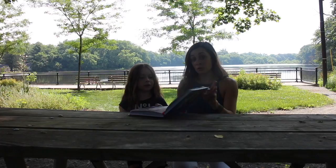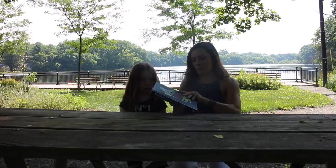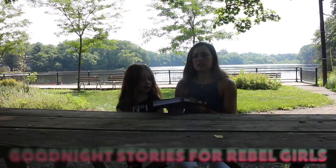And we got to talk a little bit about this book because it is our favorite book, our absolute favorite book. And we've been posting about it before. What's it called, Mac? Goodnight Stories for Rebel Girls. We love this book so much. There is a volume 2, which we are about to get when we finish volume 1. We read it every night before bed. It's about awesome, fearless, brave, smart, amazing women.